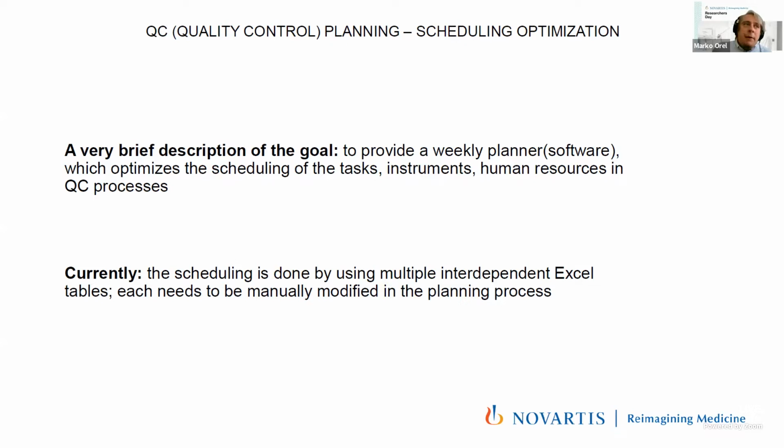Now, the current version, so prior to this project, the scheduling was done by hand, basically, using several Excel tables which were dependent on each other. So whenever some plan was made or modified, somebody from Novartis needed to manually modify all these tables together. This has a lot of problems because it is time consuming, the scheduling is not necessarily optimal, and also just a few people know exactly how these tables are related to each other, because these tables are really huge. So our task is of course to provide a better solution.